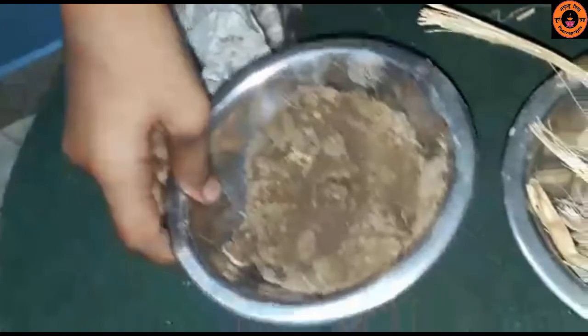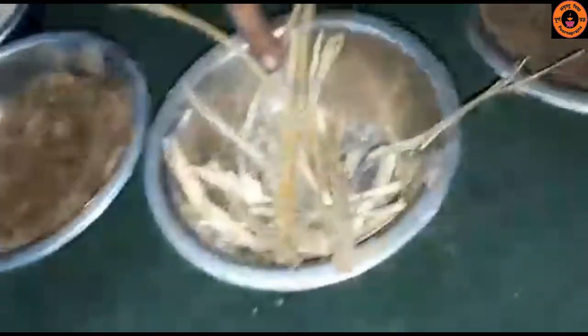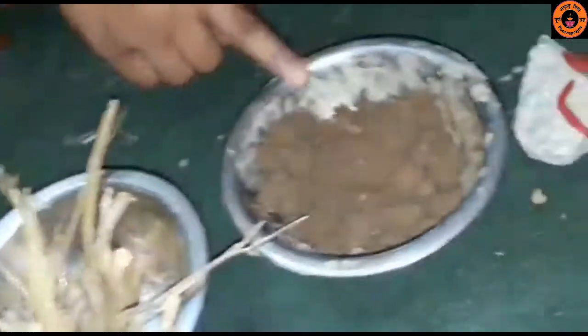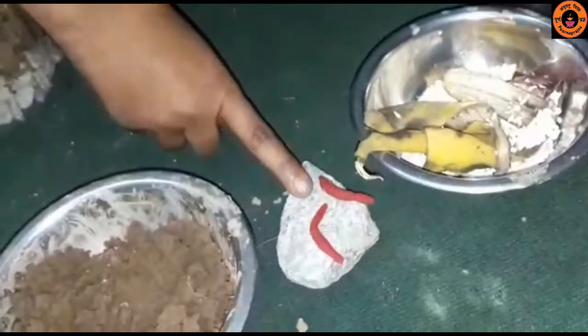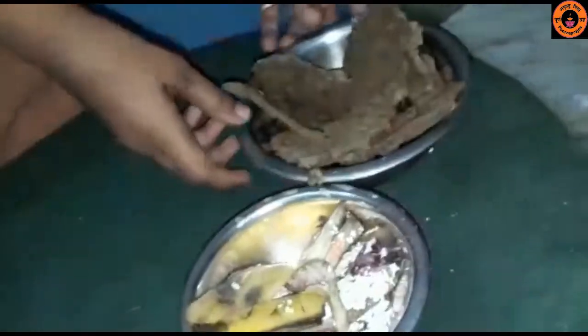These are the items which I used: big and small pebbles, some cow dung and soil mixture, some dried grass and soil, some earthworms made of clay, and some kitchen waste. And finally, I have used cow dung cakes.